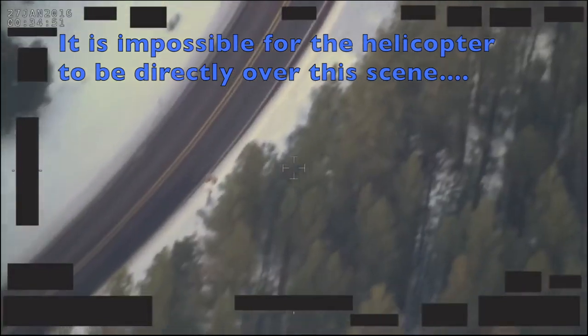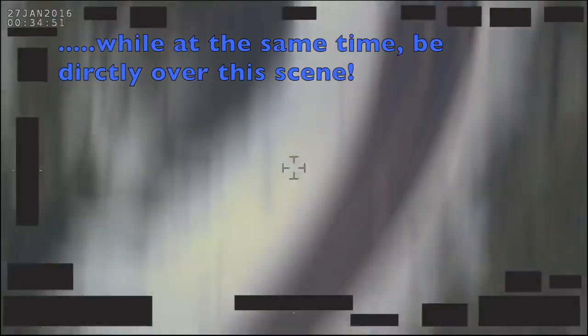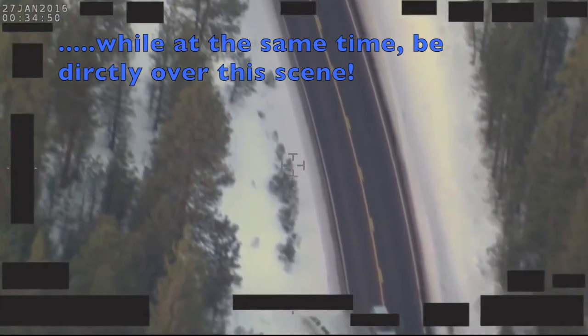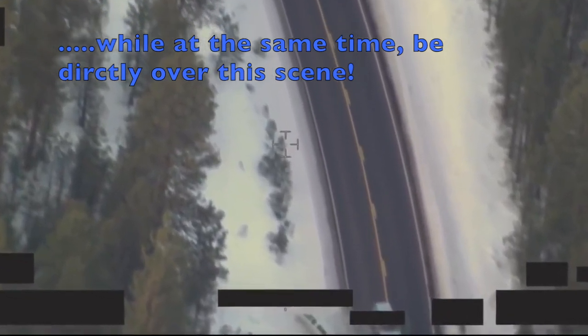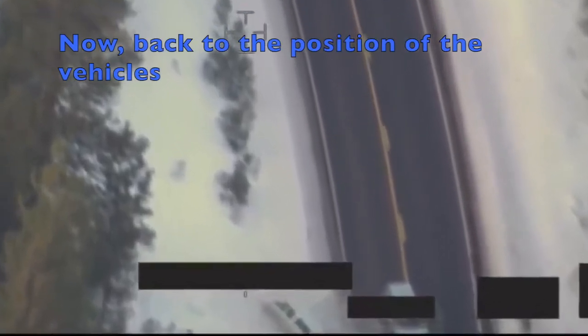It is impossible for the helicopter to be directly over this scene, while at the same time, be directly over this scene. Now, back to the position of the vehicles.